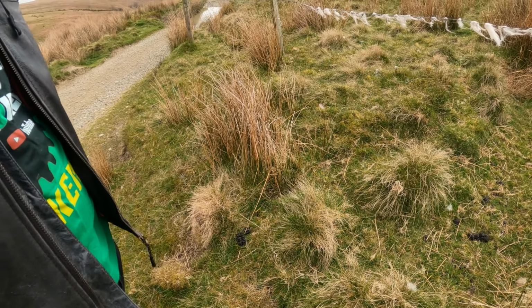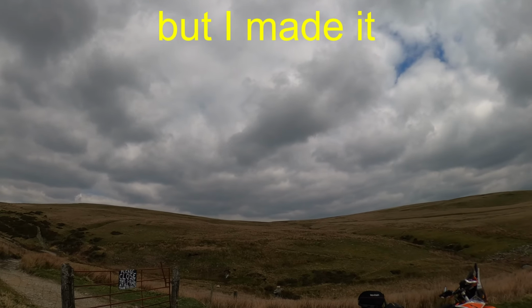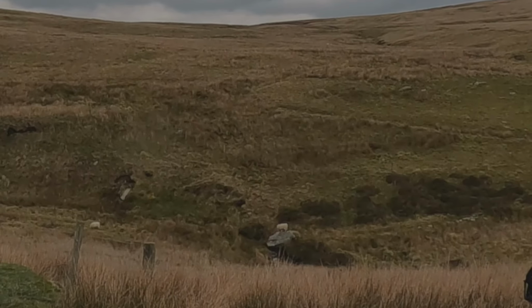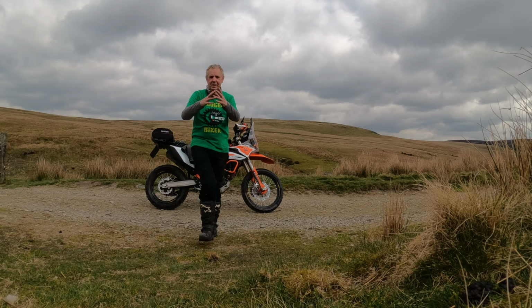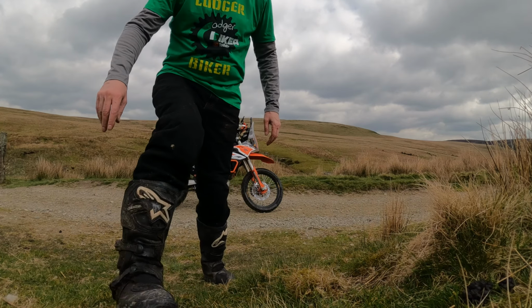Sheep Park, I have to say, it's a lovely place. Look at that. There's sheep on that rock. King of the castle. Still think I did the right thing, it says. Oh, what a laugh.